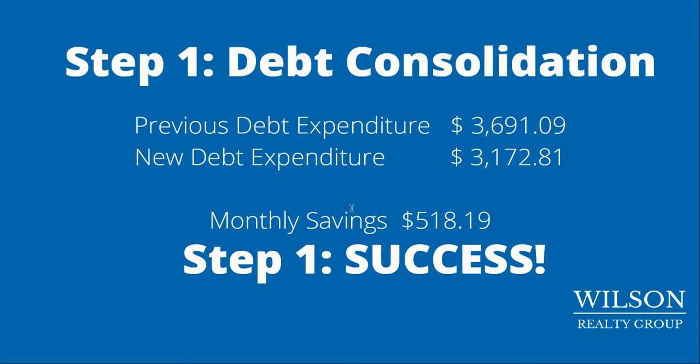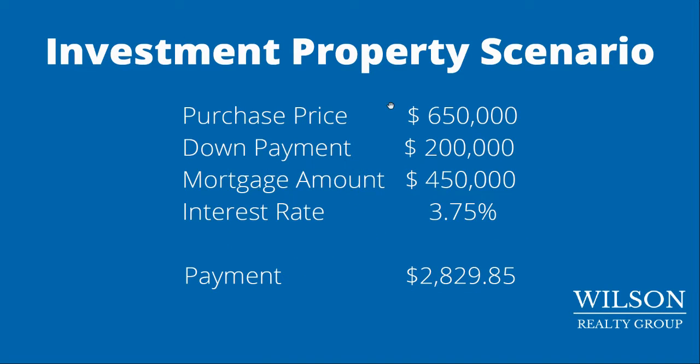So in the debt consolidation, their previous expenditure was $36.91, and their new debt expenditure is $31.72, and that's a monthly savings of $518 per month, and that to us is a success. So we kept moving forward. So the investment property scenario is they purchased a fourplex, and it was for $650,000. They put $200,000 down. The mortgage amount's $450,000, and their interest rate was 3.75. The payment was $28.29 per month.